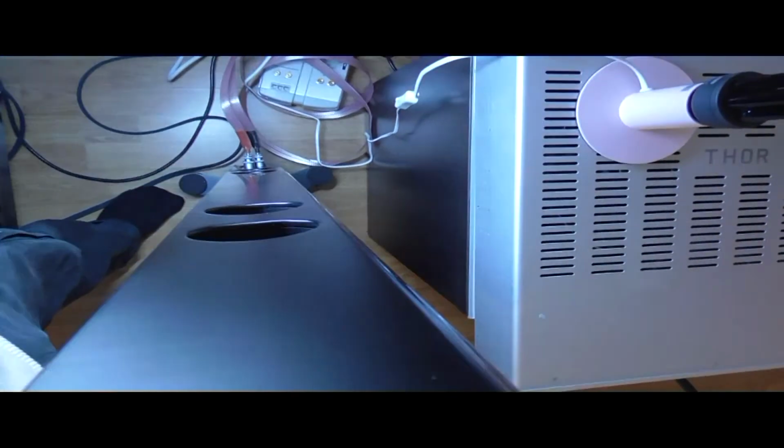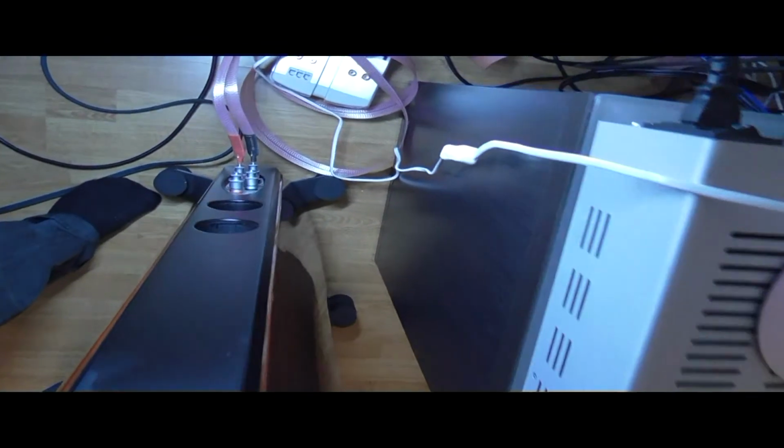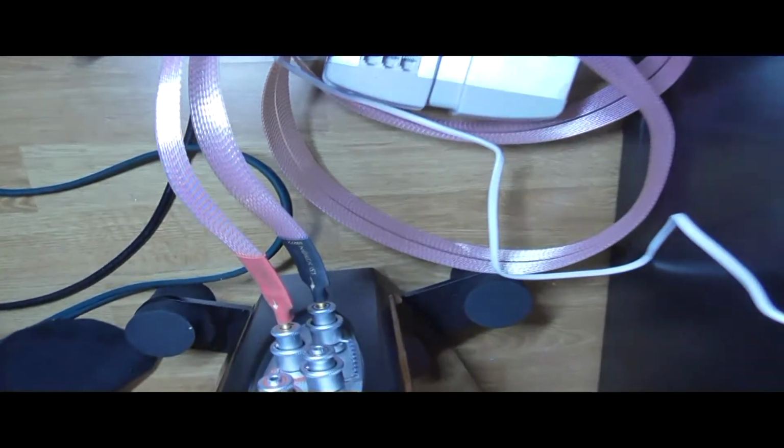And see on the back here. Yeah. Sorry about that. Let me use my lumens so you can see. Check it out. Yeah. So there you go. That's basically it.